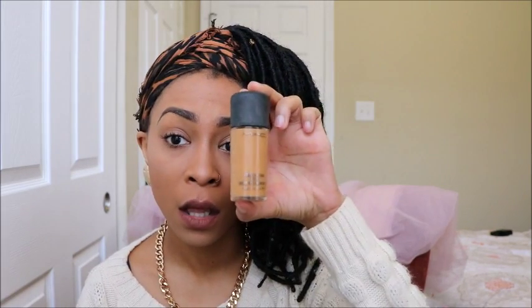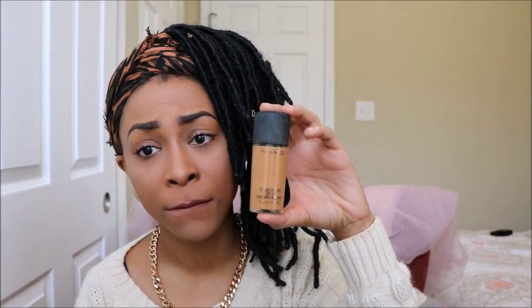now I know a lot of people love MAC, I see it in tutorials and all that stuff, but I haven't explored MAC to the point where I know which one is which or all this other stuff. I just know that this one, okay, this is the Studio Fix Fluid. And, well, hey, it tells you do not use on damaged or broken skin. So what does that tell you? Anyway, this is not an everyday foundation.